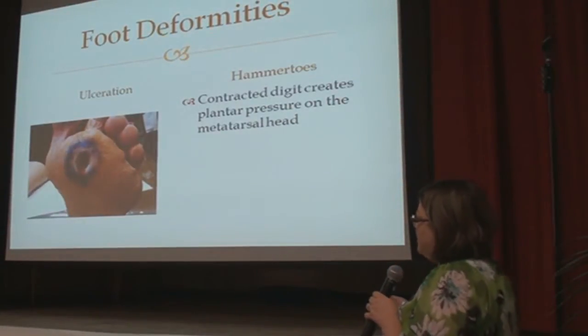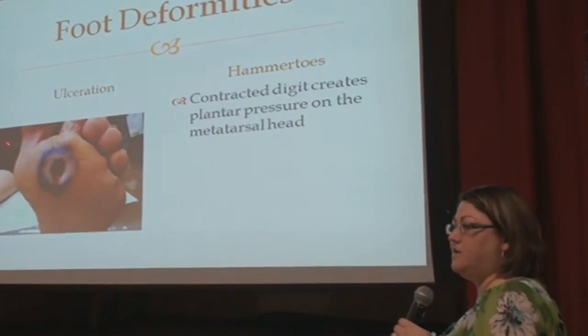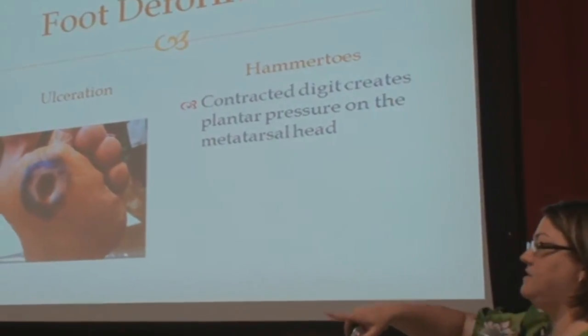Hammer toes also cause pressure underneath the metatarsal heads, and so this toe is just almost dislocated on top of the metatarsal. Can you pass out the foot models?